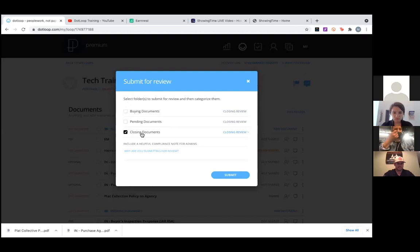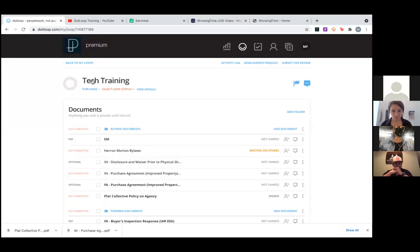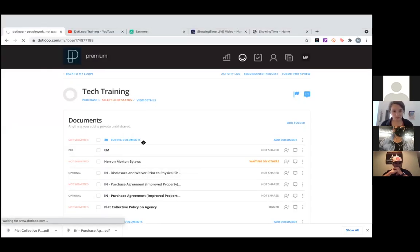It's best if all of the closing documents are just in one folder, submitting it for closing review, perfect. And then similarly, if it was a mutual release, it'd be best to have a separate mutual release folder, and you can just select that one for review as well. So just wanted to go over that box, make sure that's clear for people.